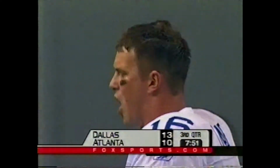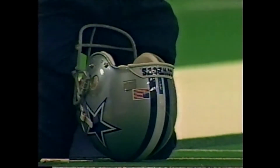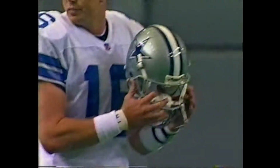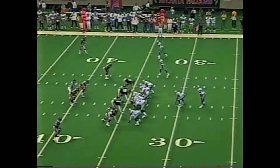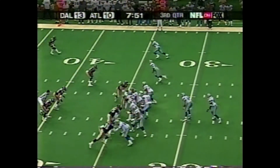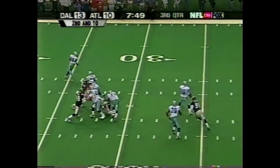And the Cowboys use their second timeout of the second half. They have a 3-point lead over Atlanta. To have his helmet repaired during that timeout. That's why he took the timeout. Apparently he could not hear what was going on from the sideline, so he got it back, and now we're ready to go here. Second down and 10 for the Cowboys at their own 35-yard line. Leaf 7 of 9 for 40 yards and 1 touchdown on the day.